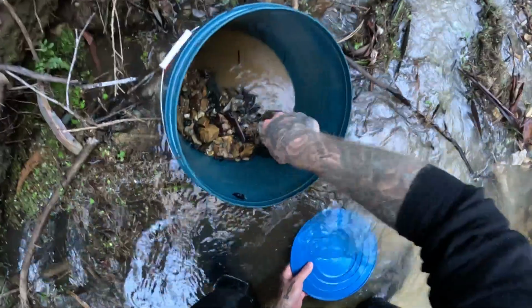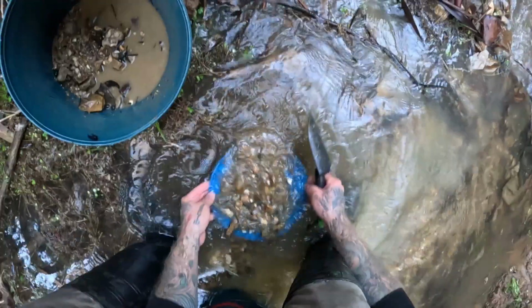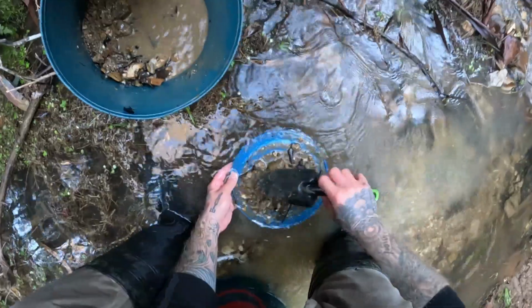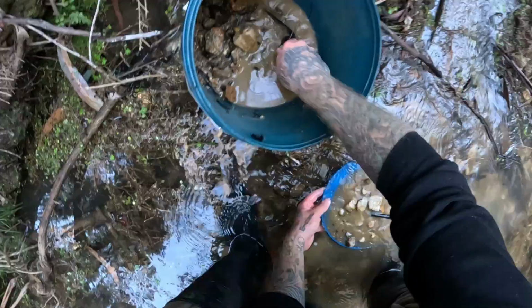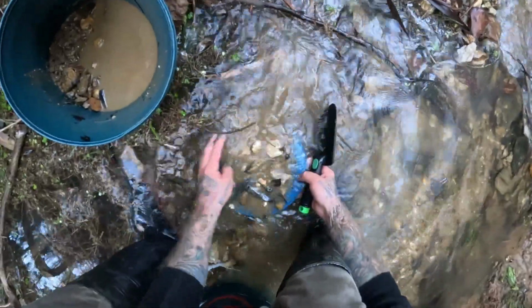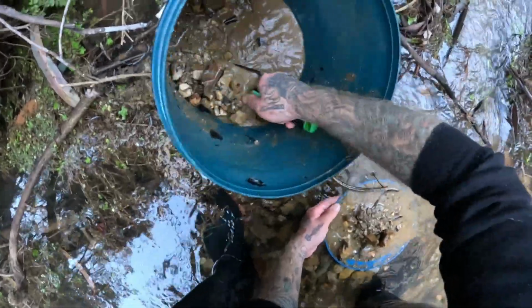All right, let's try this way. A lot more decayed bedrock in this. A lot. Decayed bedrock's where our nuggets are going to be. Well, if they're here, that's where they'll be. Trying to get through some of these bigger rocks.